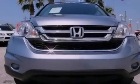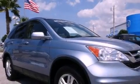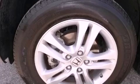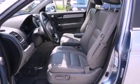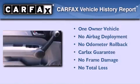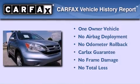system. The following features are also included: a heated driver's seat, air conditioning, cruise control, leather seats, an illuminated driver's side vanity mirror, a security system, privacy glass, stability control, steering wheel mounted controls, and this vehicle has less than 27,000 miles. This Honda has had only one owner, and it qualifies for the Carfax buyback guarantee.